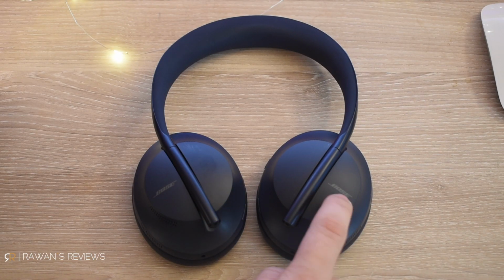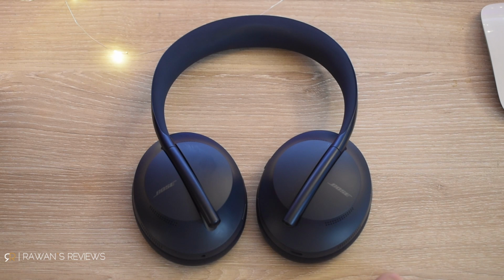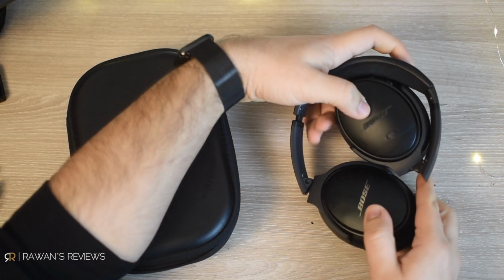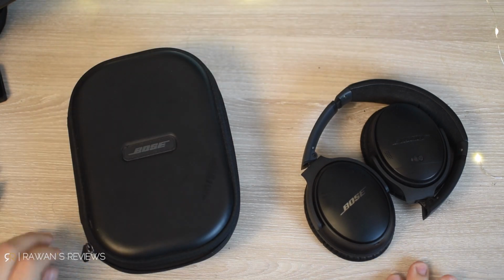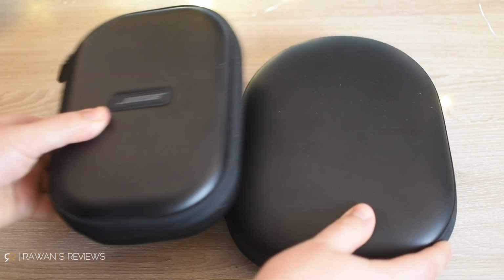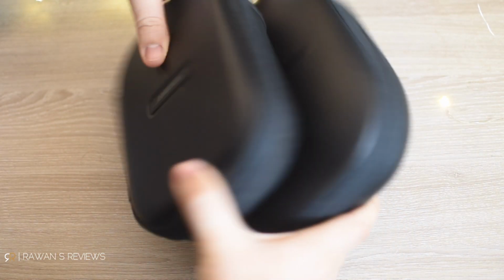For example, to increase or decrease volume, you swipe up or down. To play or pause, you double tap. And to skip to the next or previous track, you swipe right or left. One thing to note here is that the QC35s can fold to reduce their footprint in transport. The 700s, however, have lost their ability to fold down, and as a consequence, the case of the 700 is slightly larger than that of the QC35.